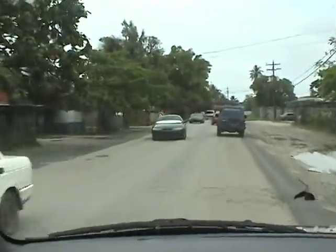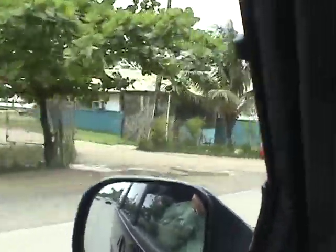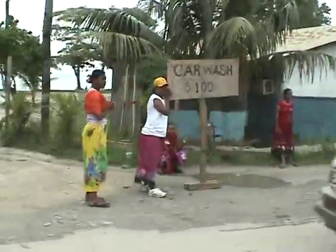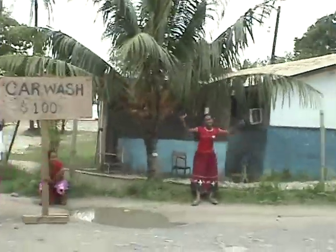Any government. Smaller scale. Yeah, I guess that's true. Car wash. Oh, gee. It's not a bad price either. $100? It must mean $1. Oh, the students are trying to raise money for that little campus thing.